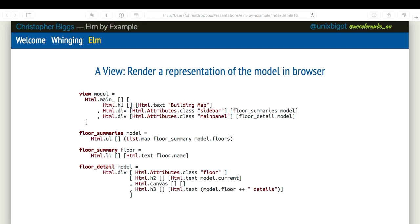Now, our view function, which gets invoked whenever the model changes, is responsible for presenting our model to the browser as HTML. We don't have to care about which part of the screen needs to be updated. We simply render everything into a virtual document, and the runtime takes care of efficiently working out what's changed and putting it into the real view. And that sounds insane, I know, but it works, and I've never had any performance problems from it.